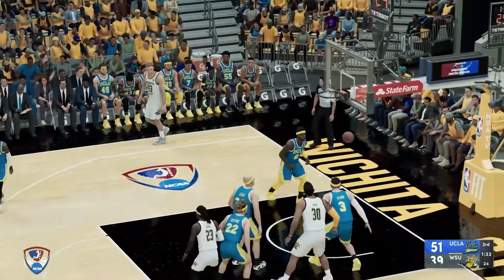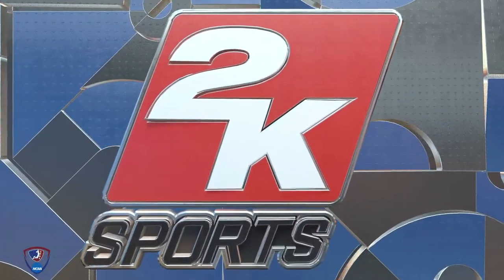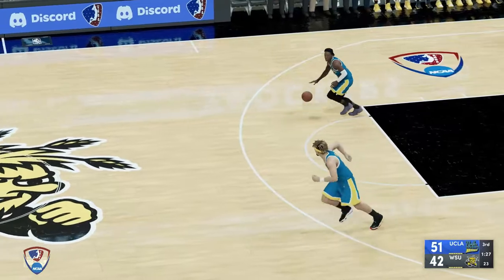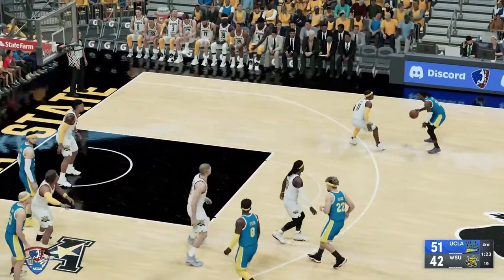Harris, left side, money from three. J.J. Harris has contributed well to this game. Big three there, cuts the lead to single digits, 51-42 UCLA. Minute 25 to go in the third quarter.